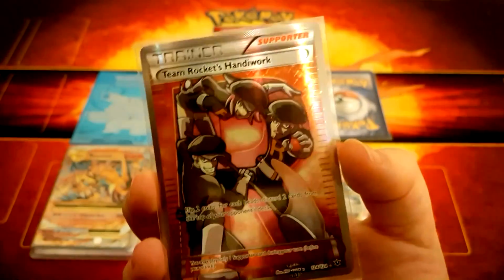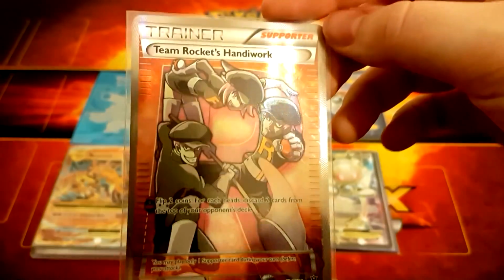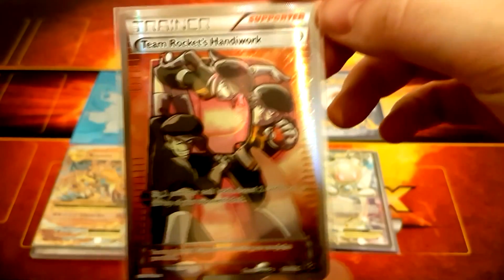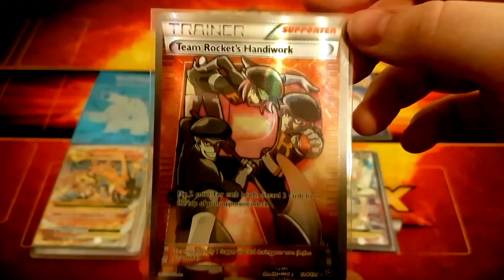And the texture's amazing and the colours are really nice. So it's just, I don't know, there's just something about it. I think it's the colours mainly for me. Just looks so cool. It is pretty. But again, you like your full art. I love my full art trainers probably more than anything, to be honest.